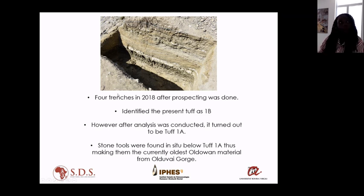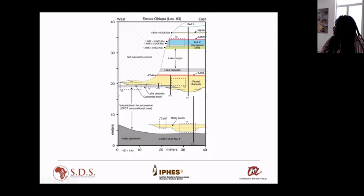So we did a strat section to show you what we did. We made a total of 6 trenches, more or less. So the tuff that I was talking about, tuff 1B, is right here. This is the 1.8. This is what we thought we had. But what we actually had was this, tuff 1A. And so all our trenches are below tuff 1A, all the way to just above the Nabi Igneum Bright, which is a little older than 2 million years old.